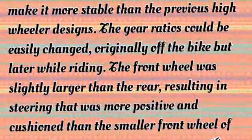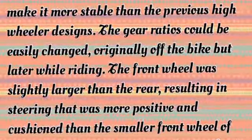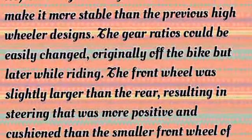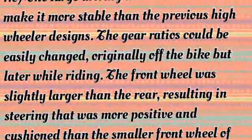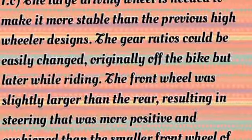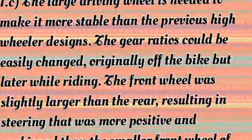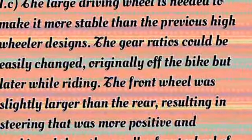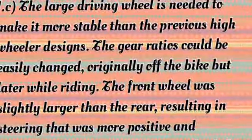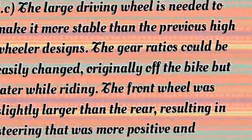The large driving wheel is needed to make it more stable than the previous high-wheeler designs. The gear ratio could be easily changed, originally off the bike but later while riding. The front wheel was slightly larger than the rear, resulting in steering that was more positive and cushioned than the smaller front wheel of rival safeties.